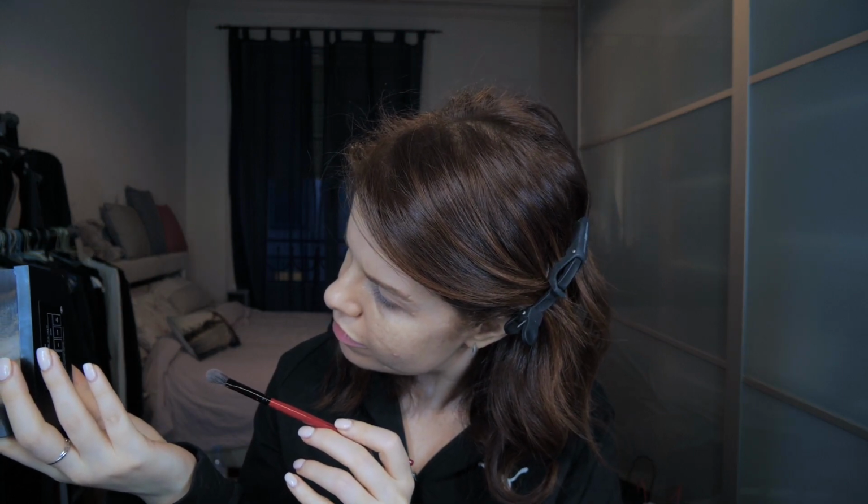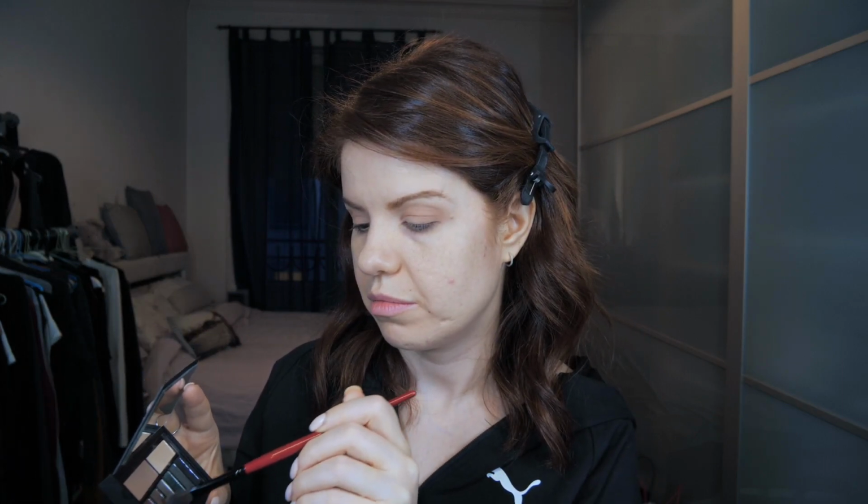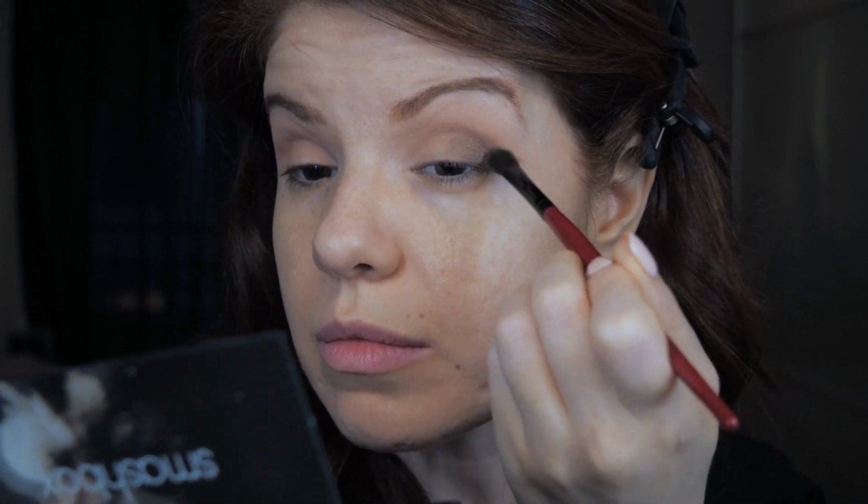Pigmented, guys, and it's really easy to blend. Let me change now my brush to a Smashbox brush, and I will grab this one here. Is this Slayer? Yeah, Slayer. Okay, this color here. It's not so powdery, seriously. Oh, okay. Oh, sorry. Come closer, please. Look at this. There is a little bit of shine.